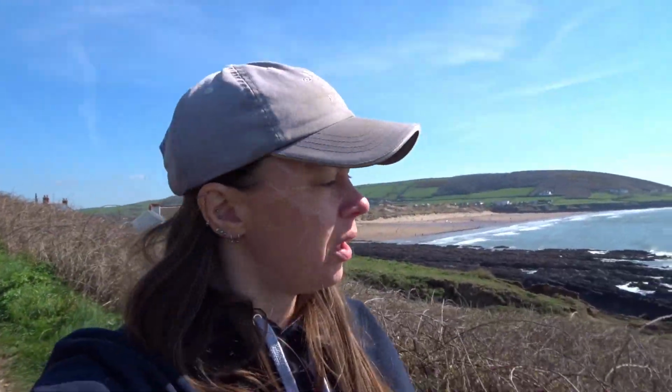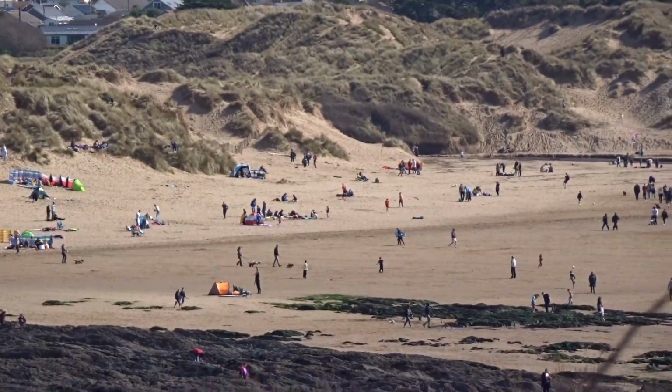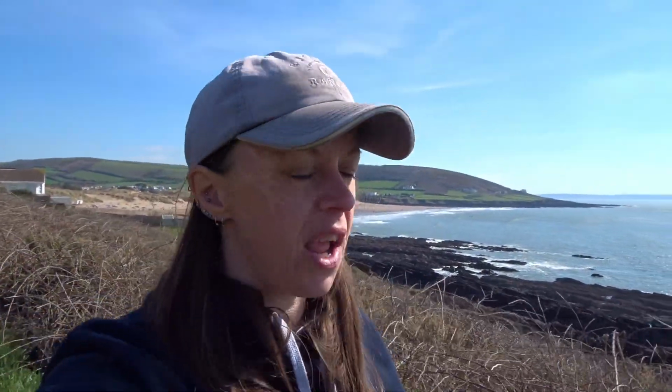Well, here we are, just above Croyde Beach behind us, a very popular summer destination, and heading out for a short hike to Baggy Point.